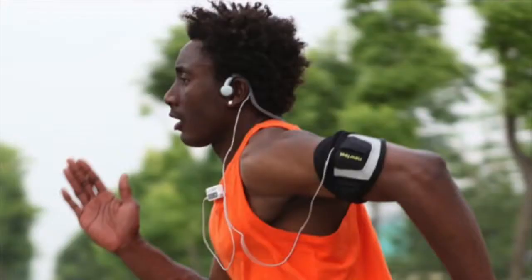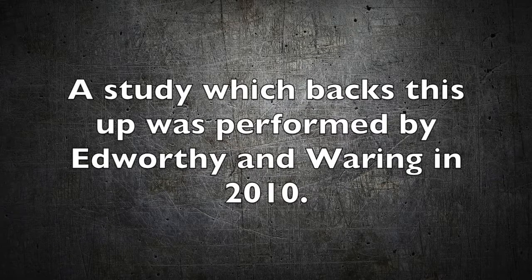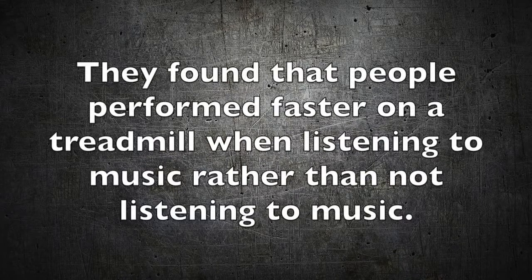To help relax before running, I would listen to music. This would help calm myself and get me prepared for the run. Then, during the run, I would listen to pump-up music to hype me up. Listening to music not only improved my performance, but it made running more enjoyable. A study which backs this up was performed by Edworthy and Waring in 2010. They found that people performed faster on a treadmill when listening to music rather than not listening to music.